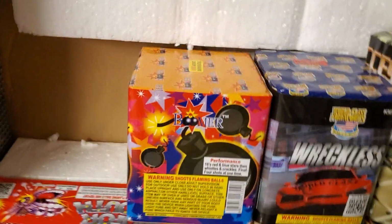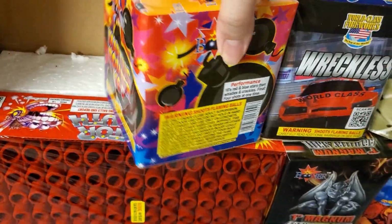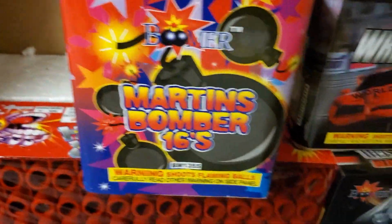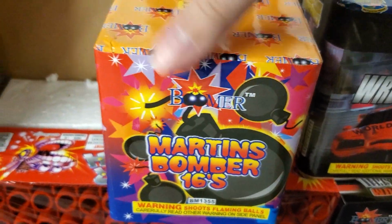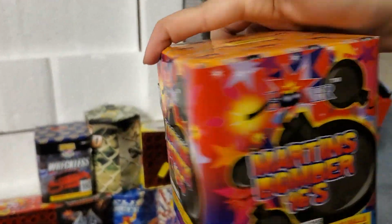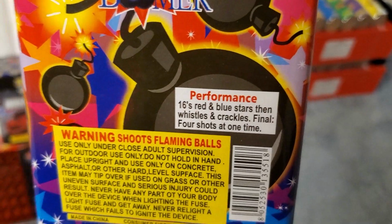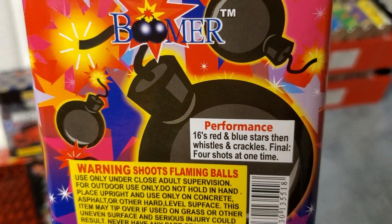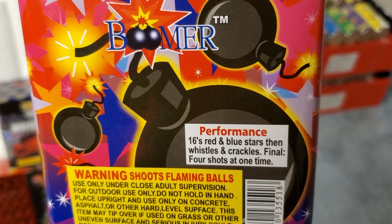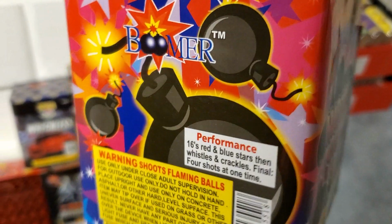So, next cake is by Boomer, but the name is probably on the side somewhere. We got Martin's Bomber, 16-shot. So this is a Boomer version of Martin's Bomber. This is pretty much a classic cake. Just about every brand has their version of Martin's Bomber. And we got 16 shots of red and blue stars and whistles and crackles. The finale is 4 shots at one time.